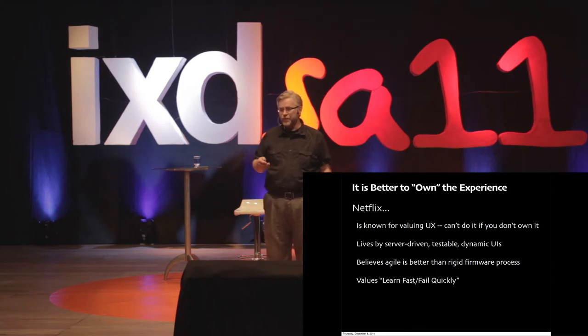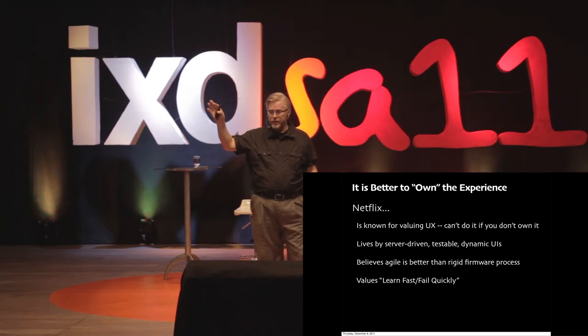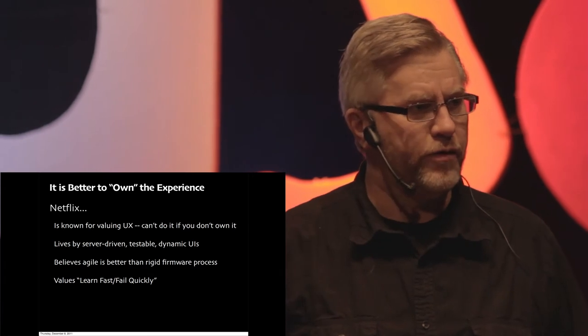And if you don't do the experience, you don't own the experience, you can't have that high quality. And we also believe strongly in A/B testing. Believe that agile is better than the rigid firmware process. When you put something on a device, a Blu-ray player, a TV, Samsung doesn't want, by default, to have things change every couple of weeks. They want it to stay stable for 6 months, a year, 2 years. That's been their business forever.